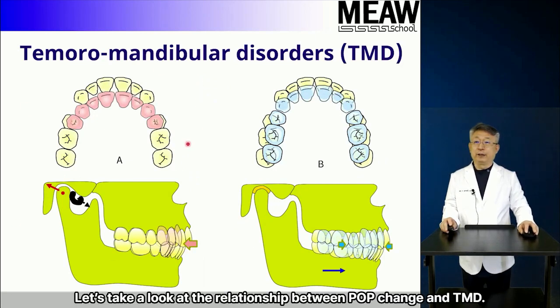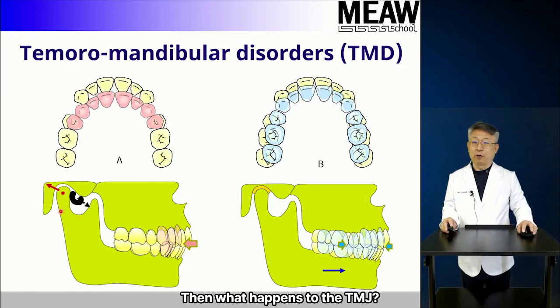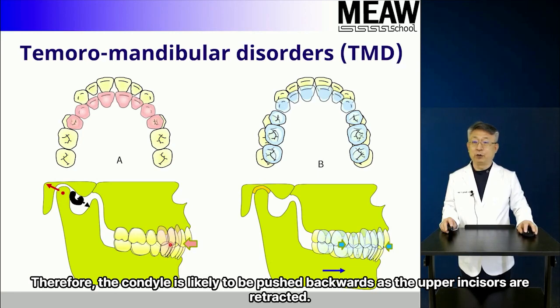Let's take a look at the relationship between POP change and TMD. In A, the upper and lower incisors are maximally retracted without any change in occlusion of the premolars and molars. Then what happens to the TMJ? The craniofacial complex is a changeable structure. Therefore, the condyle is likely to be pushed backwards as the upper incisors are retracted.